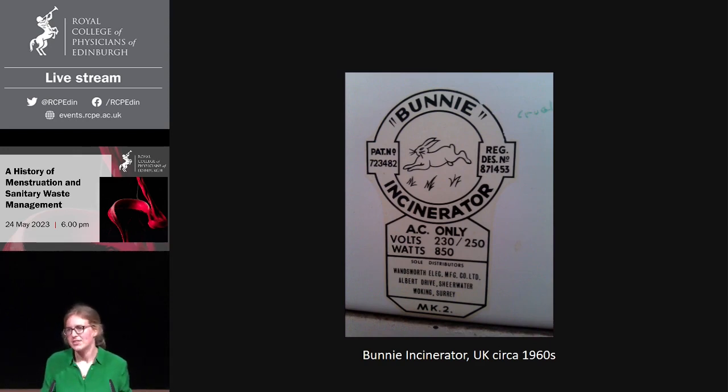Obviously, they were used for other things too, like putting out your cigarette stubs. It just wasn't a good idea. They were incredibly unpopular. We know very little about the incinerators. Few people have written down anything about it, but from anecdotal evidence and the little evidence that we do have, we know that they're unpopular because they are smelly and they are loud, and crucially, they are public.